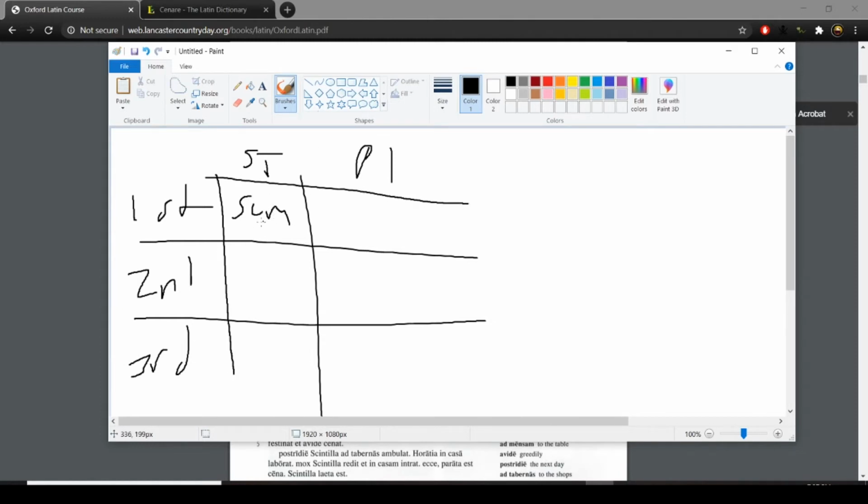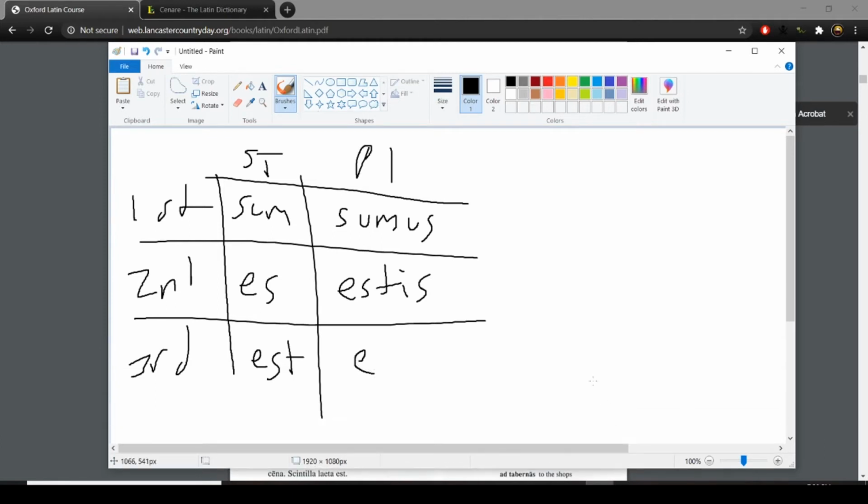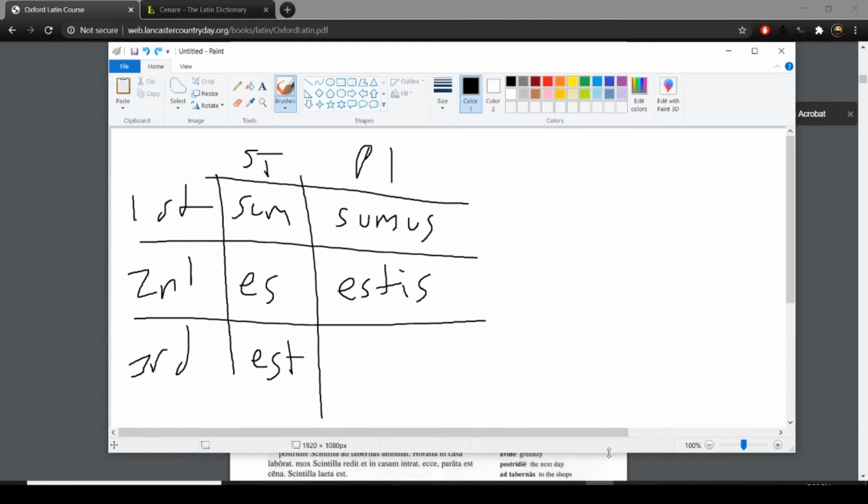Which means I am. The second person singular would be es, which means you are. The third would be est, which means he, she, it is. Over here, we have sumus, for we are. Down here is estis, you are, plural, and down here we have sunt. Sum, es, est, sumus, estis, sunt.